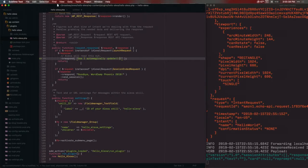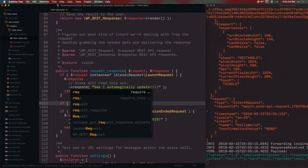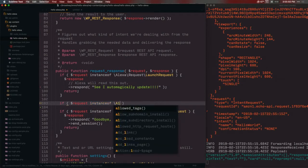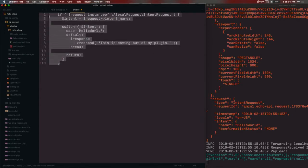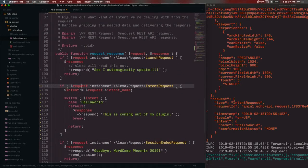But what we can do here is I can say if the request is an instance of Alexa request, intent request. Live coding is dangerous, so I have this on the side here. I think I'm just going to paste this in. Okay, I'm going to walk through what this is. So the request is intent request, which I got from this type right here. And intent equals the request intent name, so it's intent, and then the name is hello world.